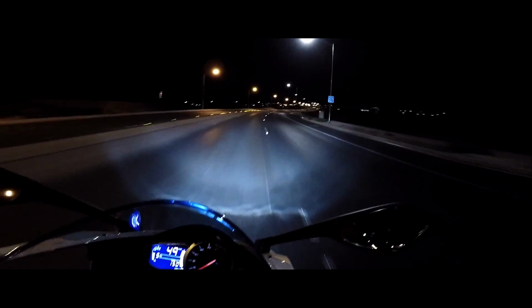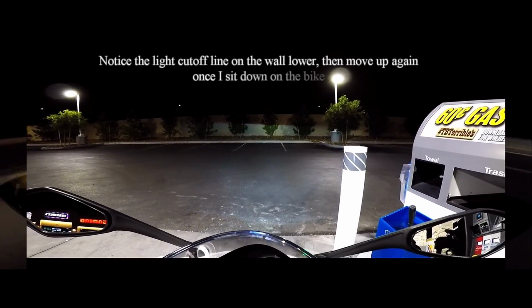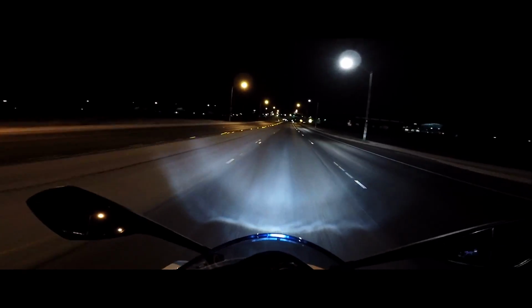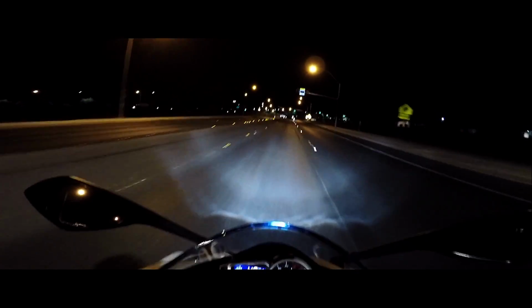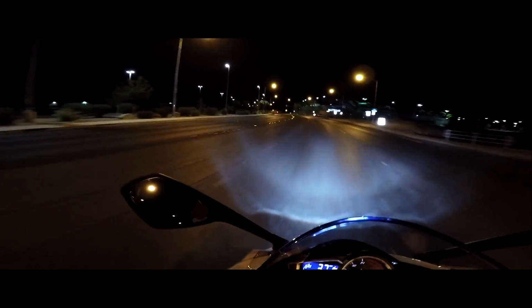Anyway, I didn't aim my headlights correctly because I was aiming them while I was not on the bike. But once I sit down on the bike, the suspension in the back of the bike compresses, so the lights start aiming up. So now I'm lighting up the freeway signs at the top, which is way too high up, which means I'm definitely blinding some drivers in front of me, which is the last thing you want to do.